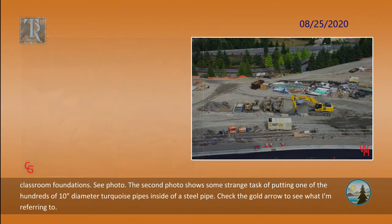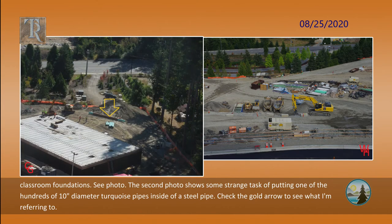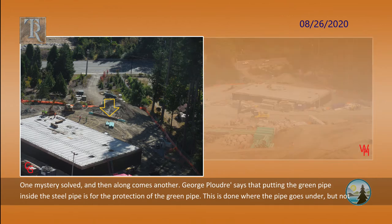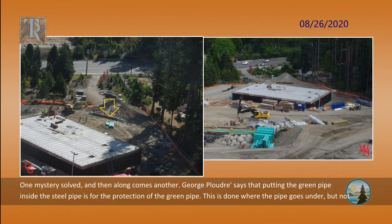See the photo. The second photo shows some strange task of putting one of the hundreds of 10-inch diameter turquoise pipes inside of a steel pipe. Check the gold arrow to see what I'm referring to. One mystery solved, and then another comes along.